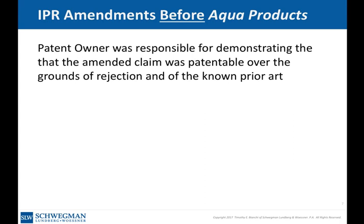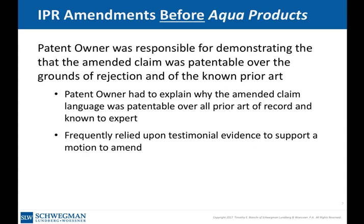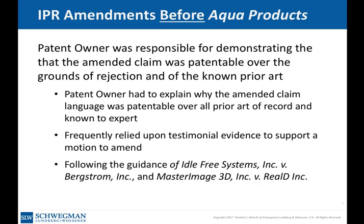In any case, the patent owner was responsible for demonstrating that the amended claim was patentable over the grounds of rejection and of the known prior art. The patent owner had to explain why the amended claim language was patentable over all art of record and all art known to the expert. This frequently included testimonial evidence from an expert to support the motion to amend the claims. And patent owners followed the guidance set forth in Idle-Free Systems and Master Image 3D.